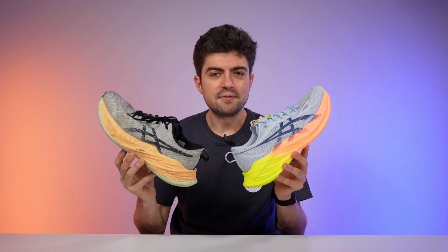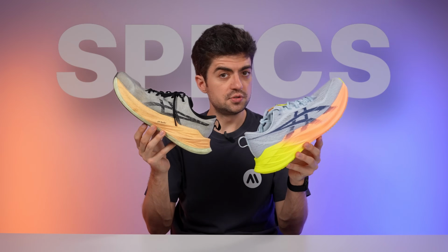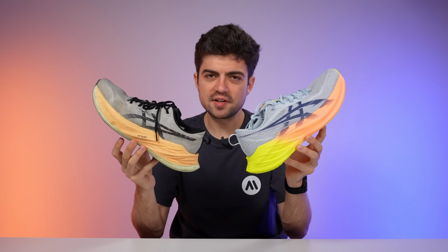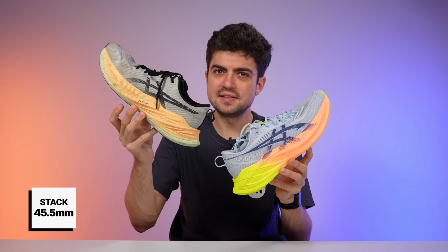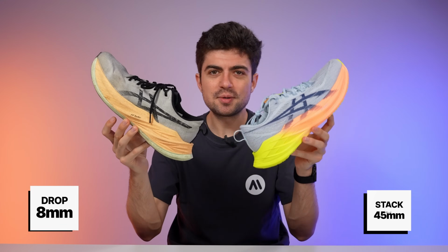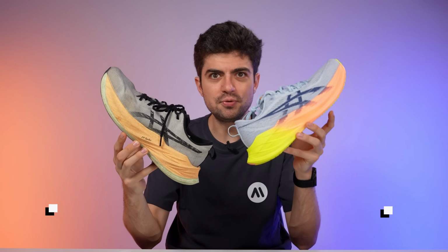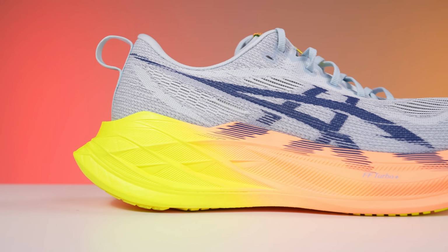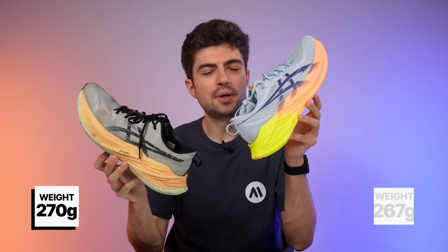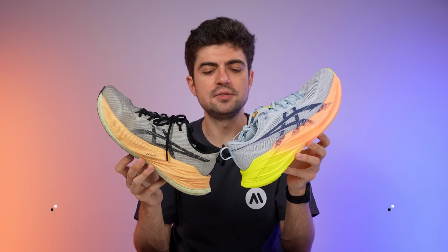Alright, let's start this review with a very quick comparison in terms of specs only between the two shoes. We'll go into the differences between the two rides in a few minutes, but for the specs, stack height has dropped by 0.5 millimeters, going from 45.5 millimeters in the Superblast down to 45 millimeters, still an illegal running shoe. 8 millimeters drop, meaning that this one has 37 millimeters of stack height in the forefoot for the Superblast 2. Weight, 270 grams in my size US 11 for the Superblast, 267 grams, so 3 grams less in the Superblast 2, still in my size US 11, EU 45.